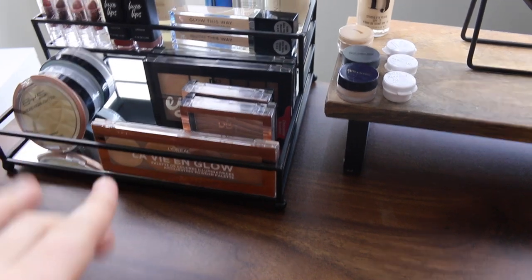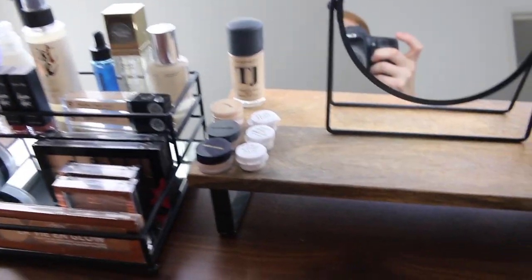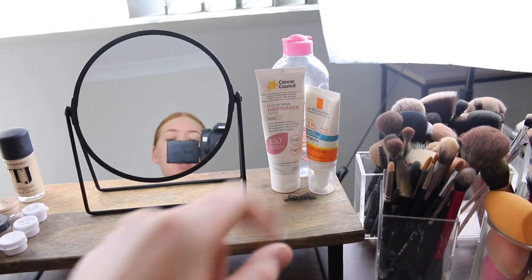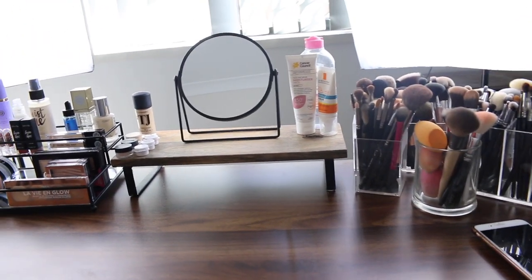Okay, so this is what the desk is looking like. In here, I've got products that I want to continue to try and ones that I use regularly. I've got a few samples there. This is also from Kmart. It's from the kitchen section. My sunscreen and my micellar water, and then way too many brushes. That looks so much nicer. I love it.